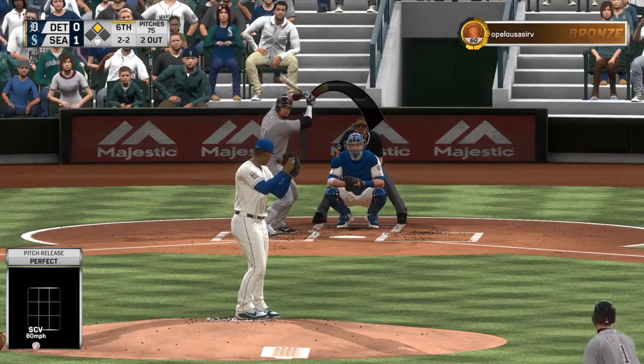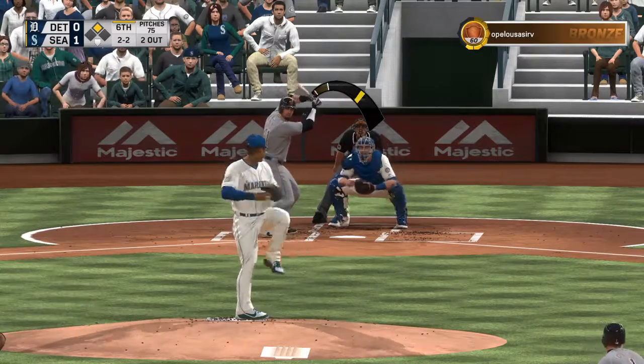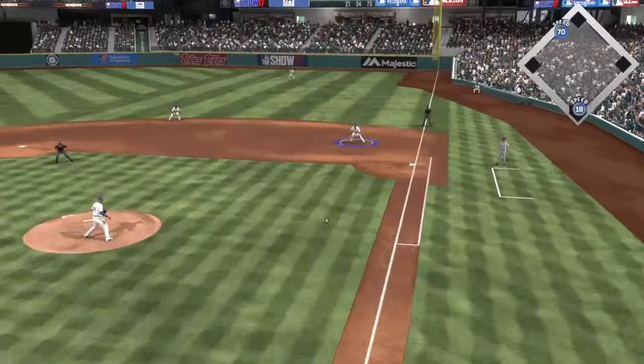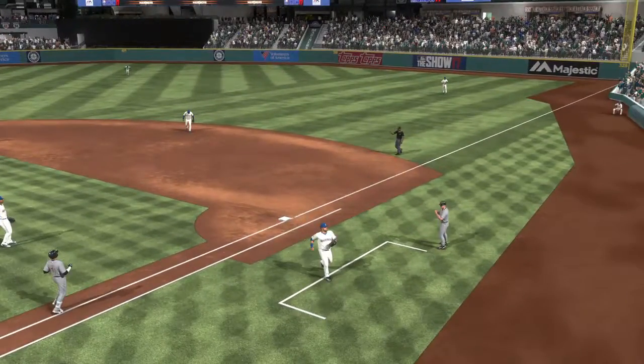That's a nice check swing right there. 2 strikes, 2 outs. He's still hanging in there. Now you take a deep breath and try to get something to hit. Hit well on the ground to first. And he'll step on the bag himself, and the inning is over.